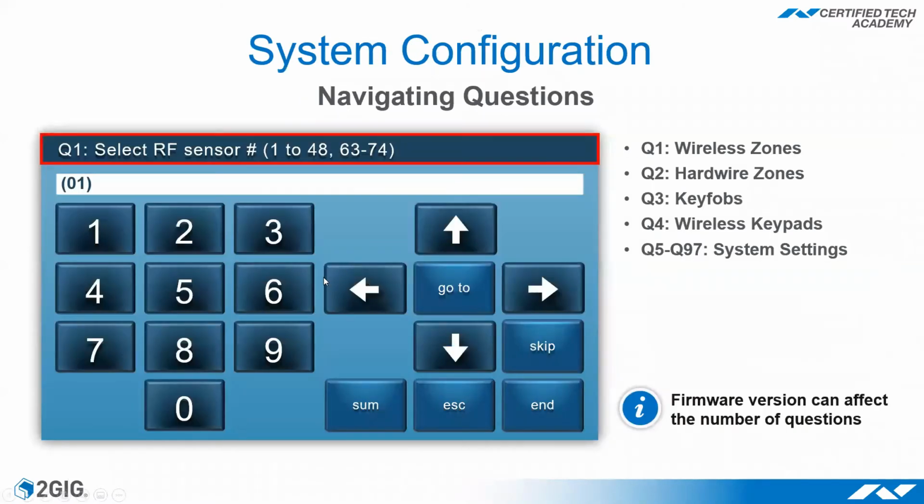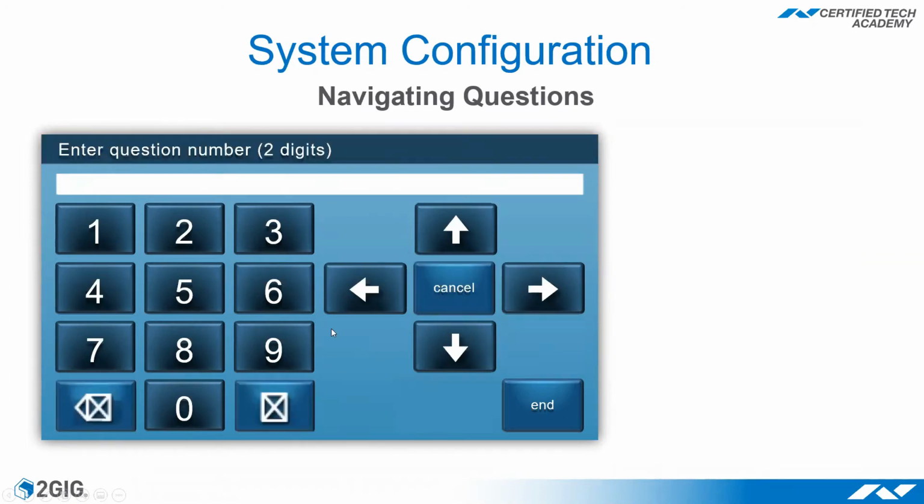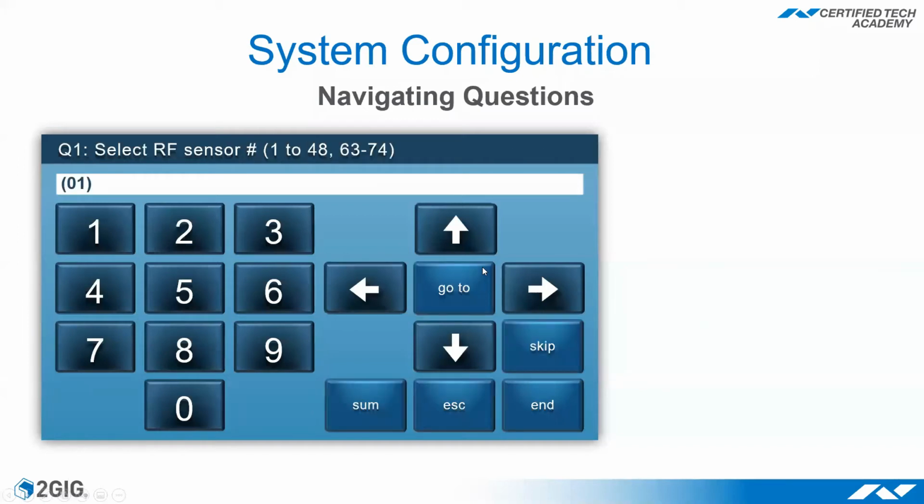So first things first, to navigate through different questions, all you're going to do is hit the go to button and then type in the 2-digit number of the question you're looking for. If you accidentally hit a button, like me, I have what I call fat finger syndrome, I always hit buttons by accident, you can hit the cancel button here. It'll bring you right back to where you were before.